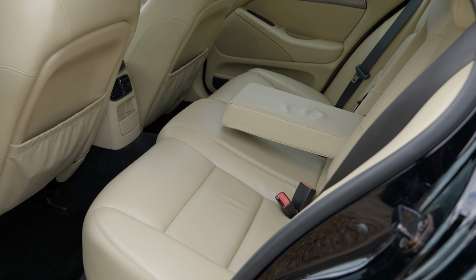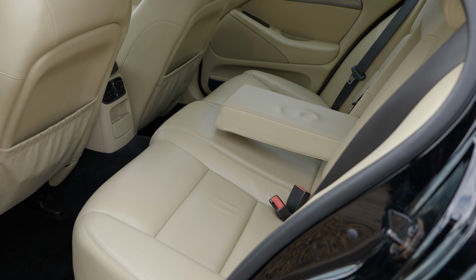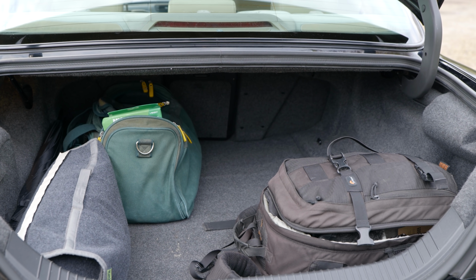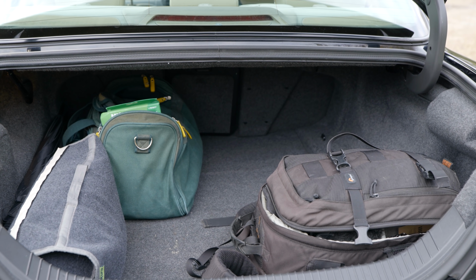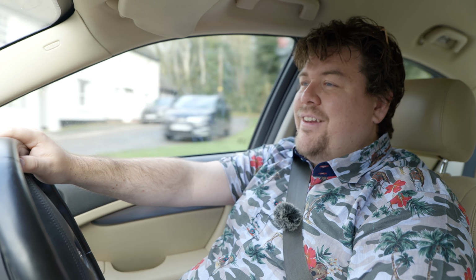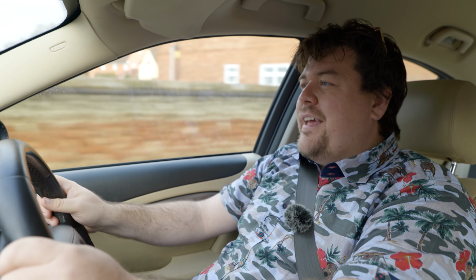There is plenty of space in here for 4 adults, even if it isn't the roomiest in the back, and the boots are pretty darn good size too. Not the deepest, but it's fairly long and wide, so you can fit pretty much whatever you need in there. I'm quite confident that the obligatory industry standard golf clubs would get in there no problem.